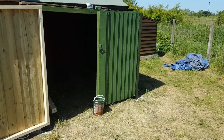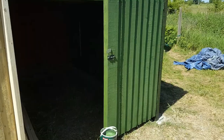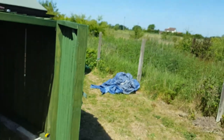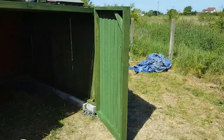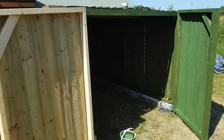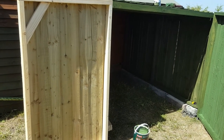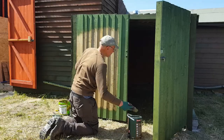Well, as usual, this is taking forever, but that's the first garage door done. It's the outside and the inside, so that's nice. Just this other one to knock in, and I can get out of this sun because it is very hot.